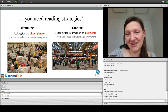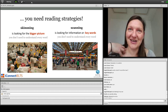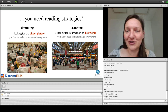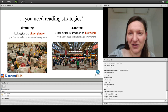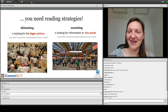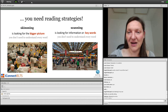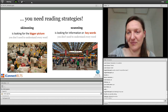You also scan every day. Maybe not every day you go somewhere by train from Victoria Station, as here in the picture, but you can do that, and you do that not even knowing that you do. So if I want to go to Brighton from Victoria, and I want to find my platform for my train, I will not read the information about all the trains. Right? I will find Brighton and then I will read information about it.